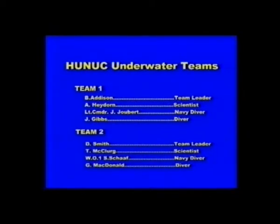Two molasses tanks were donated to the project by HUNUC and converted into the outer shell of the underwater habitat by Delville Engineering, a subsidiary of HUNUC.